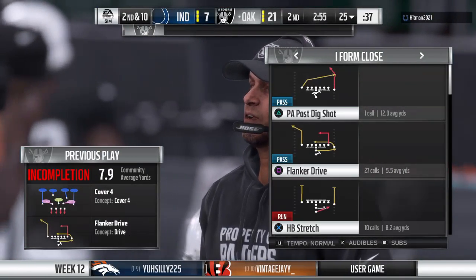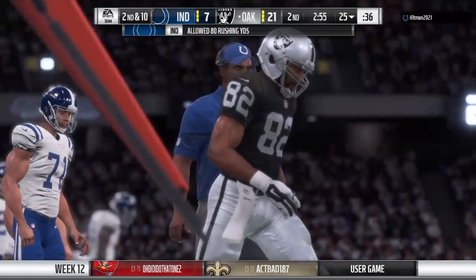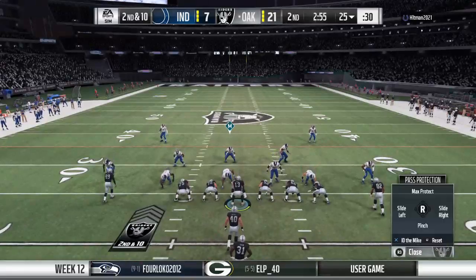Had an open man that time, but ended up putting a little too much heat on it, don't you think, partner? Absolutely. Just needed a touch more air under it. Instead, he fired an absolute bullet. Offense still needing 10 yards. Second down. All right, now look. Watch it now, Barney.